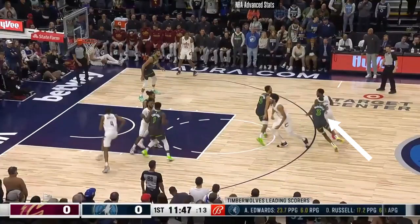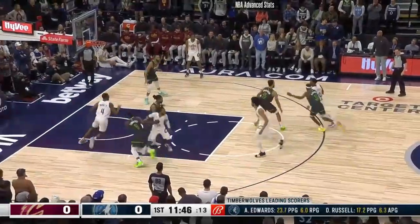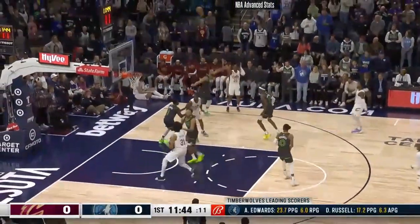Let's take a look at third-year forward Jaden McDaniels of the T-Wolves. His B-ball index grade: stellar across the board. This game is from January the 14th against the Cavaliers.